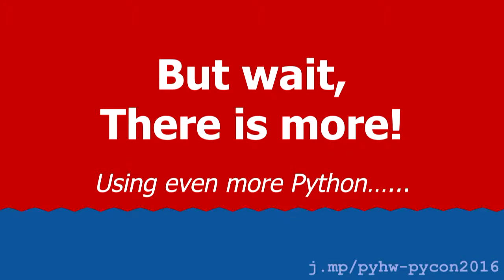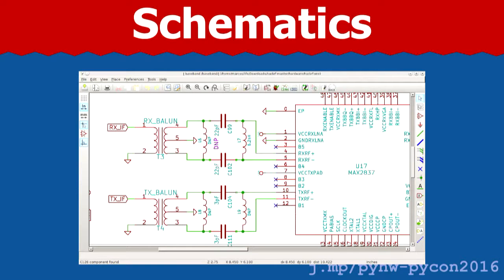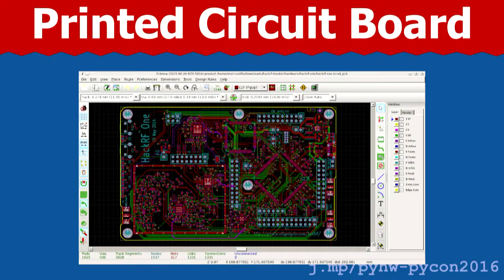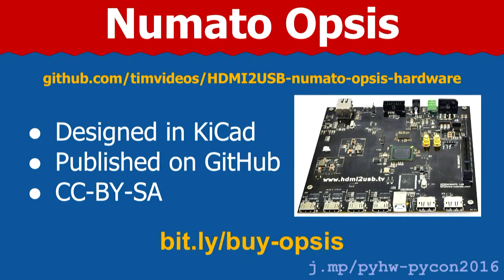But there's still more. The thing is, to make hardware is also a reasonably complicated process. And to do that, you need things like schematics and the PCB, the printed circuit board, that needs to be drawn and all that type of thing. And so me, again, being an open source person, I use a tool called KiCad, which is an open source tool for doing schematic and PCB design. Our OPSIS board was designed in KiCad, and you can go and check out the hardware design. And if you have the ability, you can actually make your own if you wanted. It's all CC BY-SA licensed.